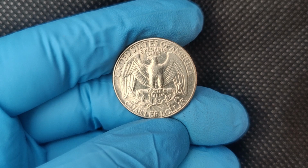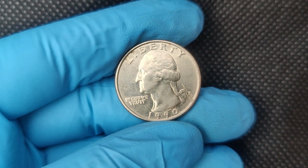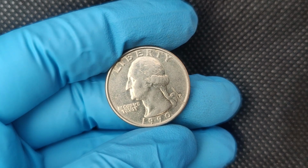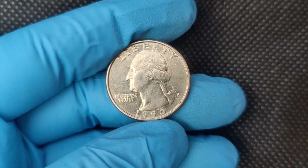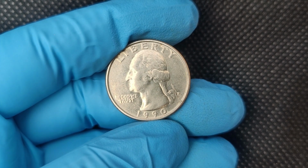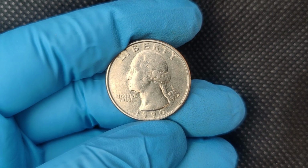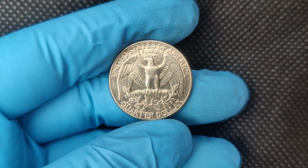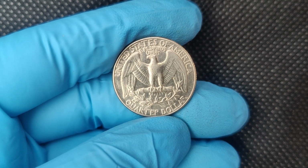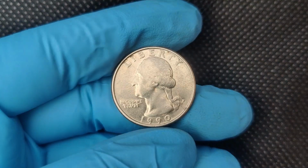Get it graded. As I mentioned earlier, professional grading is essential to determine the authenticity and value of the coin. Services like PCGS and NGC are trusted by collectors and auction houses alike. Auction houses. Coins with errors like this often go to auction houses that specialize in rare coins. You'll want to check out places like Heritage Auctions or Stack's Bowers for the best chance at a high price. Consult an expert. If you're unsure about your coin's authenticity or value, it's always a good idea to consult with a professional numismatist or a coin expert who can guide you through the process.